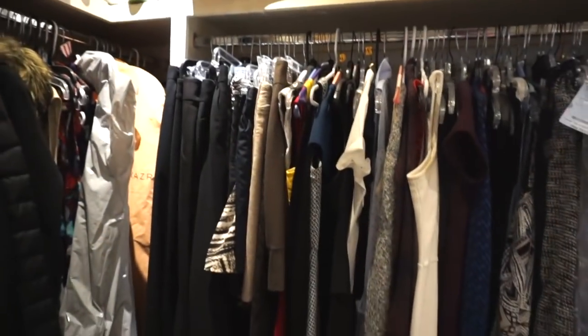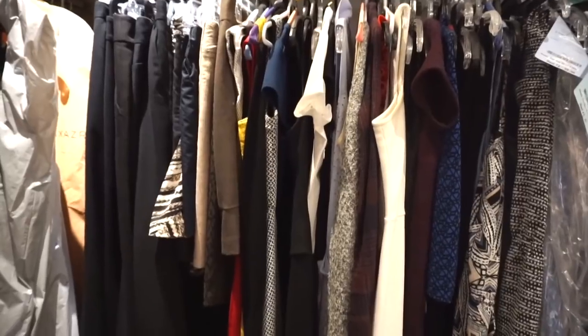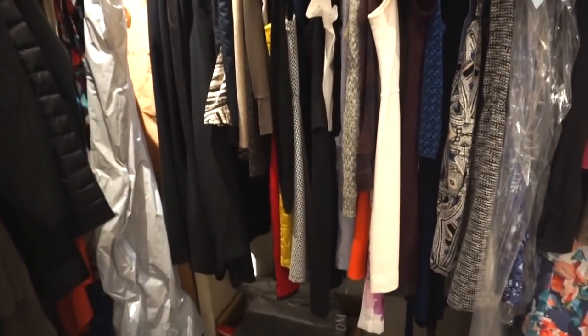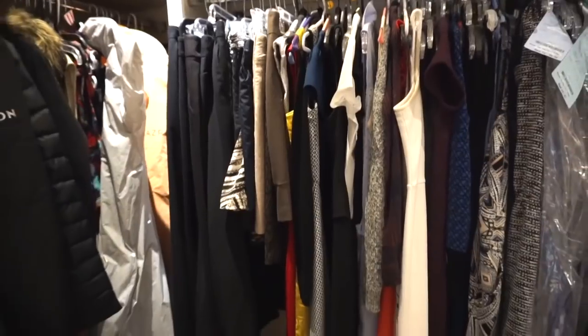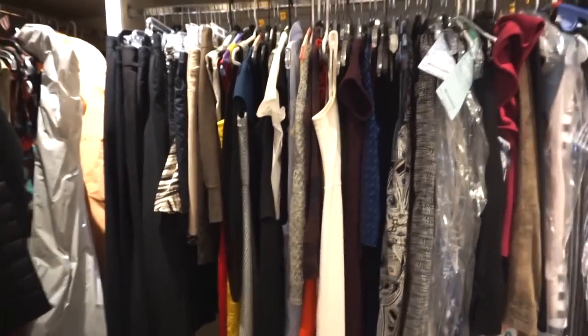Here I have a lot of office wear clothing. Up until a few months ago, I worked in an office and I had business casual clothing. Probably a lot of this will go because I don't really have a need for it anymore. And if I ever find myself in need of clothing for that type of environment, then I will just go buy it.